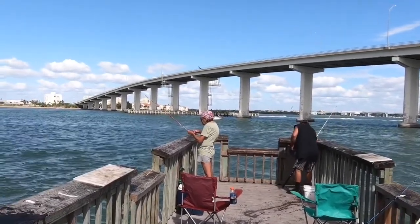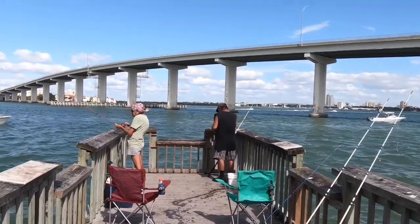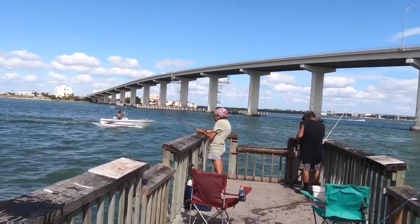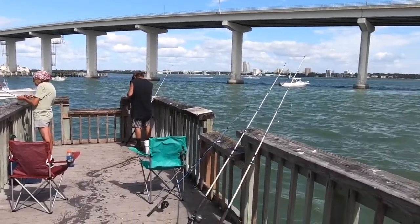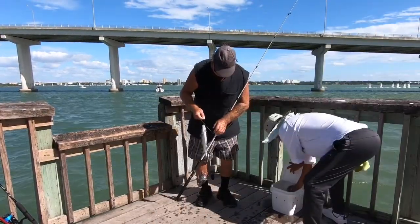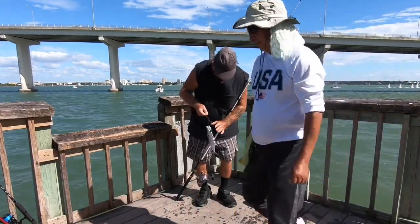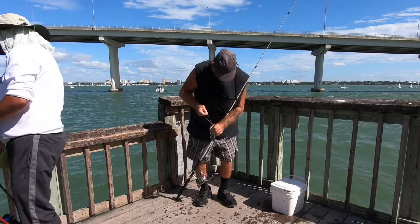Here at Sand Key with a couple of friends, Laura and Charles, and we're gonna try to see if we can catch anything today. Charles got himself a Mac today. Look at that. Nice. They're out there.